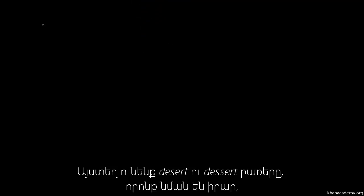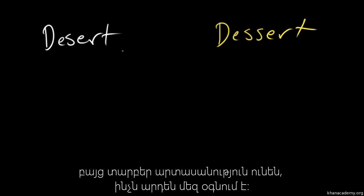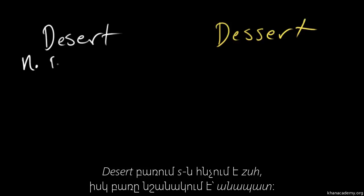So we've got desert over here and dessert over here. These words look a little similar, but they are pronounced differently, which is to our benefit. So these are both nouns. So desert with a Z sound is dry, sandy land.